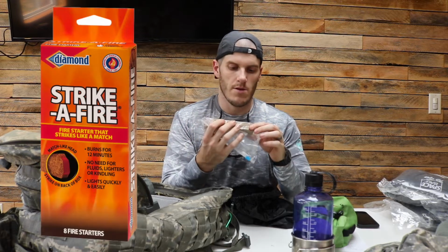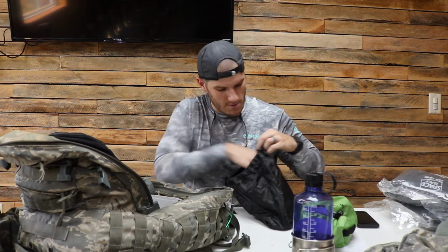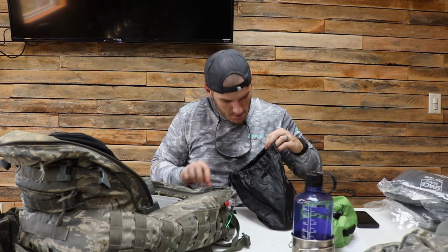These little things, I cannot remember who makes these, but they're like fire kindling sticks. They actually have a match tip on them. You can strike them and light these on fire, or you can just break them. And if you hold them on a light or a match for a second, they're lighting on fire. So they're great for starting things. I got 3 of them in here. I actually keep more of them in my house to start fires in the yard, like burning limbs and stuff. There's another flare.